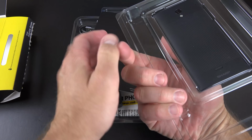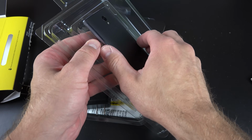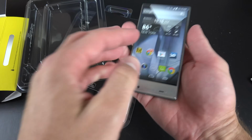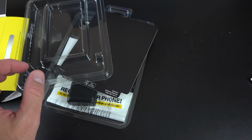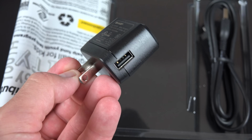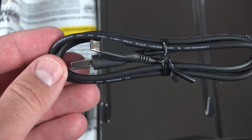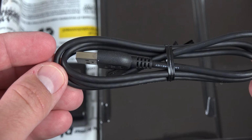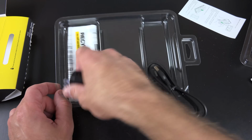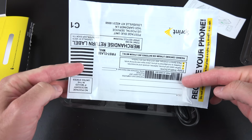Alright, so there is the phone, and you can see I have the black version here, which is, I believe, unique to the Sprint carrier. So there we go. Very nice looking phone. I'm really impressed right away. Very compact for a 5-inch phone. So let's set that aside for just a moment, get these contents out of the way. So as you can see here, we have a universal wall adapter with a USB port on one side, along with our micro USB charging cable. Pretty basic stuff. And then we have some paperwork explaining how to remove the back panel and that sort of thing. And then we have our recycling bag for recycling our old phone if we want.